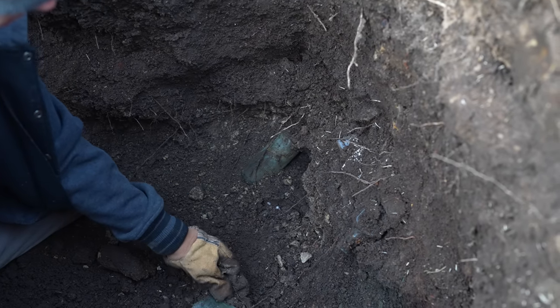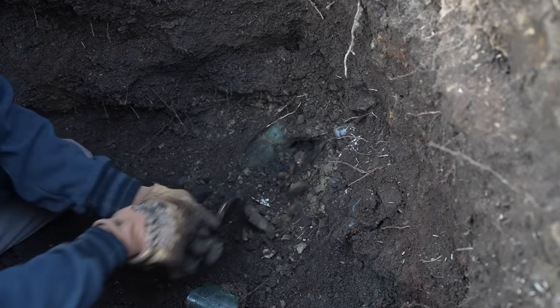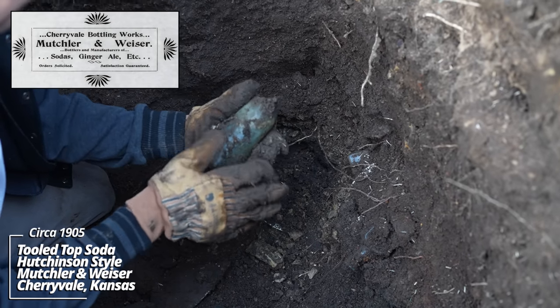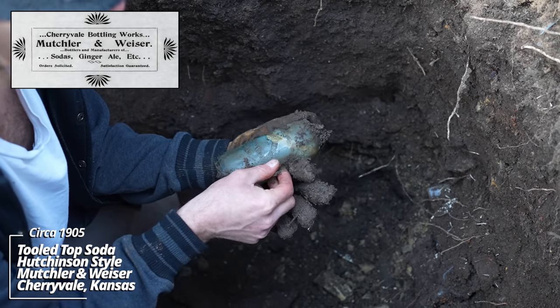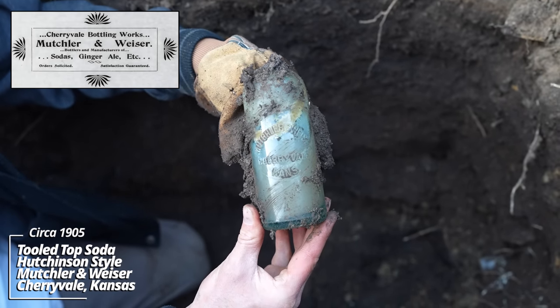All right, now the moment of truth. It has liquid in it, that's a good sign. Ah, the top's broken. Another one from Cherryvale. Muchler and Wiser at Cherryvale, Kansas. Wow, that's cool anyway.